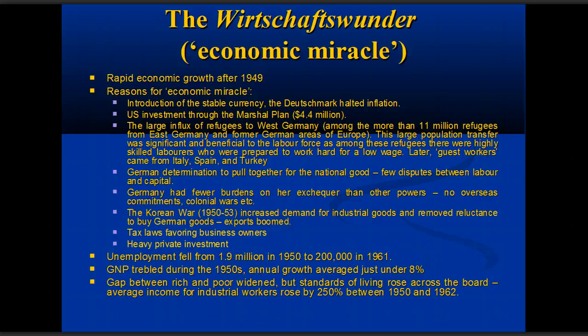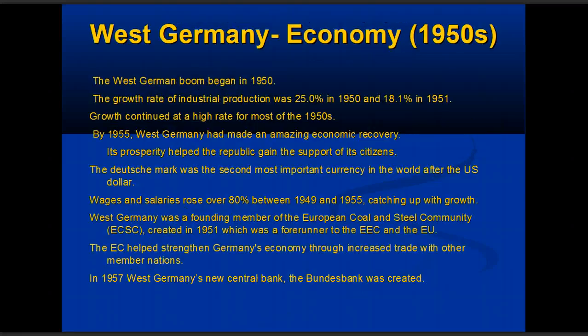Gap between rich and poor, though, did widen, but standard of living rose across the board. So everyone's getting richer, but the richer are getting richer faster, if you like. Okay. This again would stoke up problems later on. It booms in 1950. Industrial production, again, another set of figures here, going from 25% and 18% in 1951. Very high for most of the 1950s.